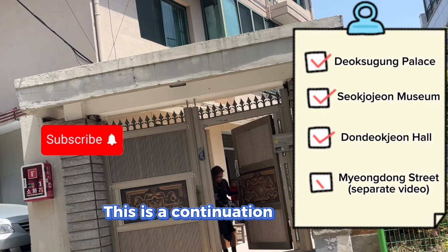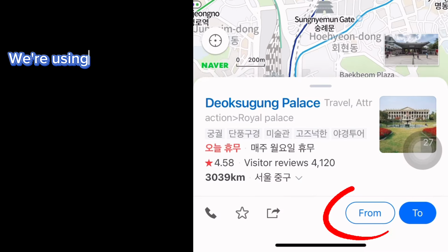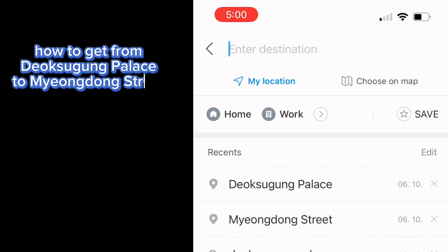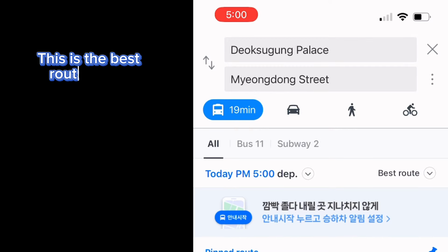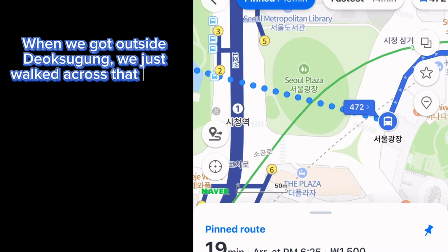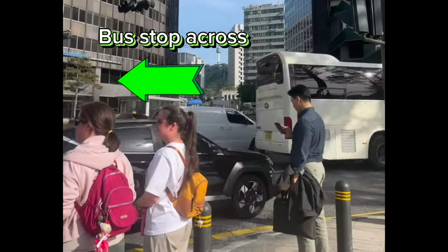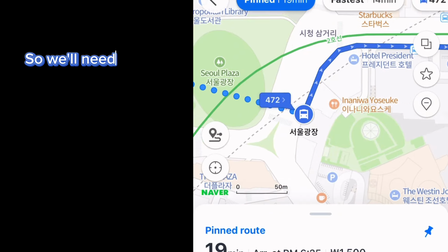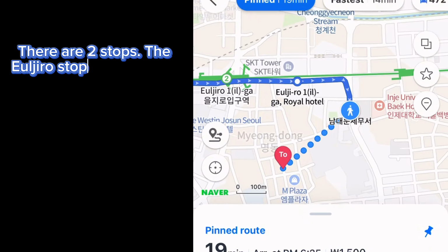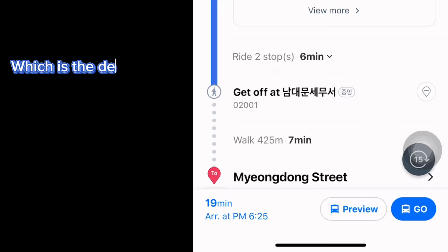This is a continuation of my previous vlog. So this is the Myeongdong video. We're using the Naver app again to check how to get from Deoksugung Palace to Myeongdong Street. This is the best route for us. When we got outside Deoksugung, we just walk across that plaza and then to the bus stop. So we'll need to ride the 472 bus. There are two stops, the Old Jero stop and then the Myeongdong Street stop, which is your destination.